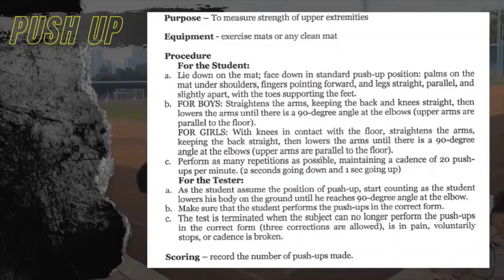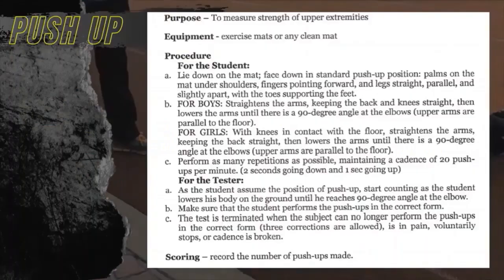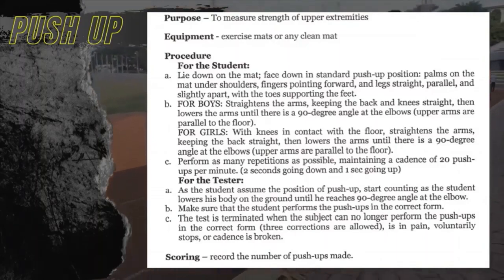Next, make sure that the student performs the push-ups in the correct form. The test is terminated when the subject can no longer perform the push-ups in the correct form, after 3 corrections are allowed, is in pain, makes voluntary stops, or the cadence is broken. Scoring: record the number of push-ups made.